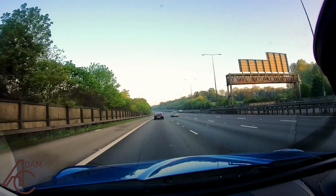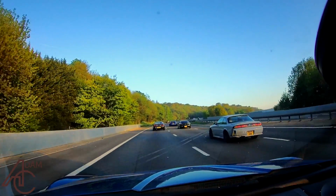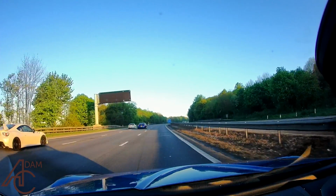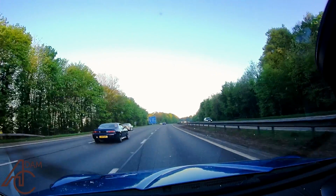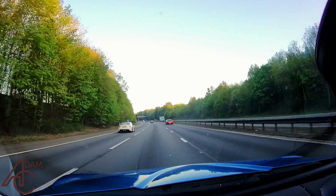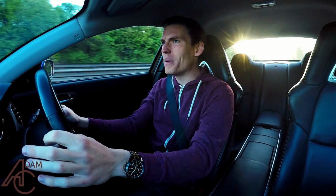Well, apparently the RX8 isn't a Wankel, but I'm going to call it a Wankel. These cars sound amazing. Quietest car of the lot, as well as the slowest car of the lot. This is also the cheapest car of the lot, as well as the quietest car of the lot, as well as the slowest car of the lot. I'm not doing well.